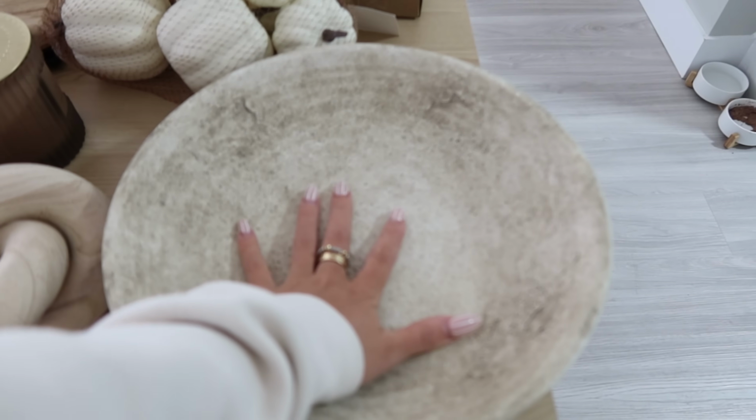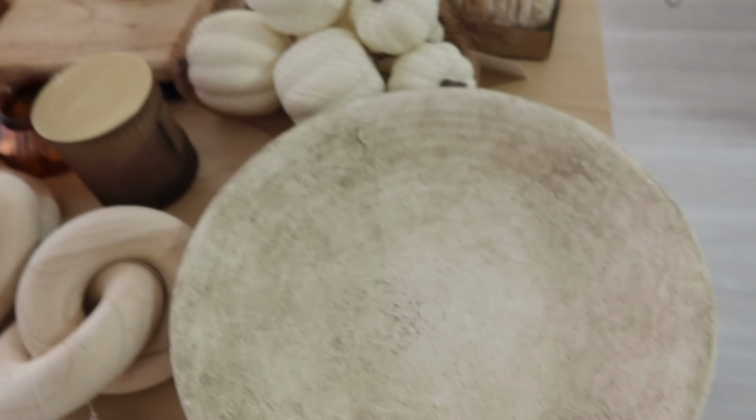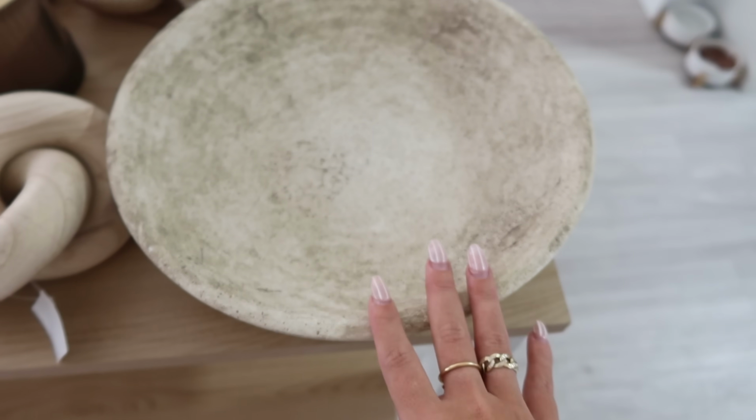Now I will say, I am striking out on this bathroom decor. Like a ceramic tray, can't find anywhere. A cute soap dispenser, can't find anywhere, which I thought was going to be so easy to find. The other things I did find, I'll show you in a second, but I feel like it needs to be rectangular. This would fit the vibe of the look I'm going for, but I just don't think something circular will look good there. I don't know. I guess we could try it out.